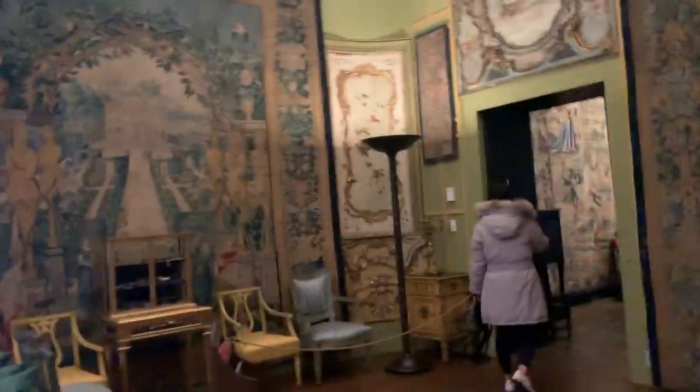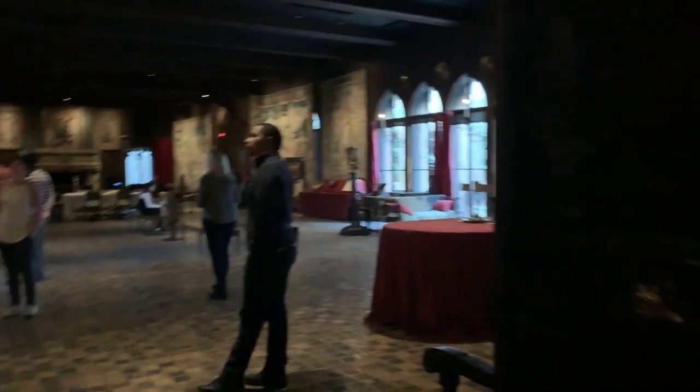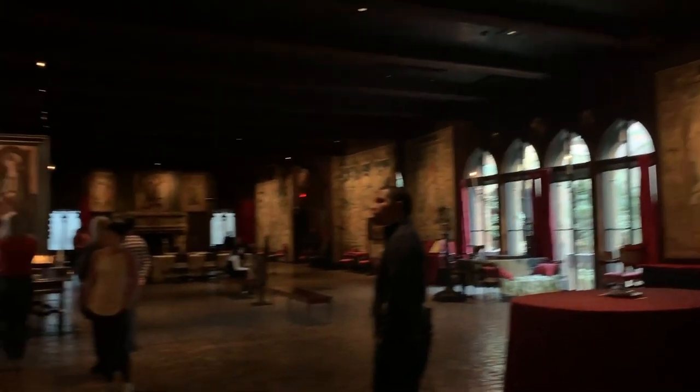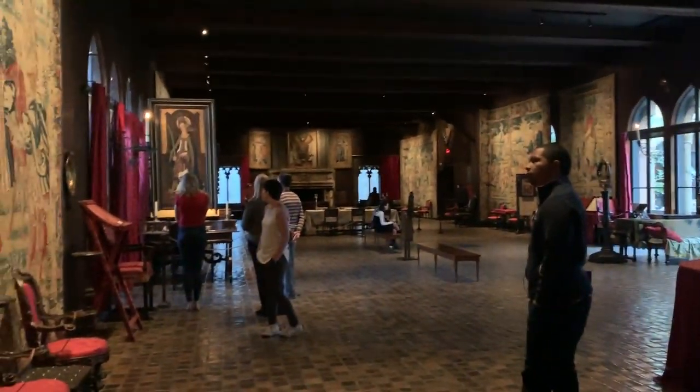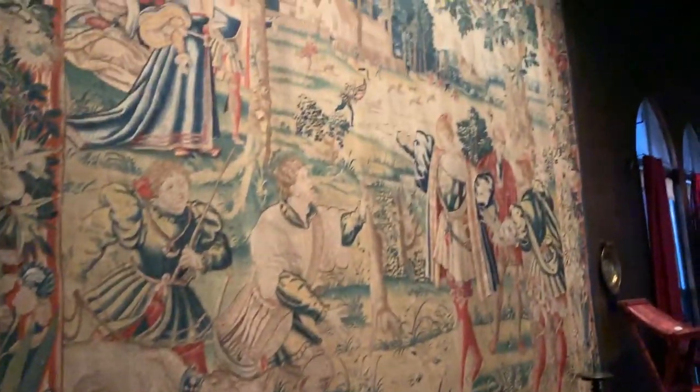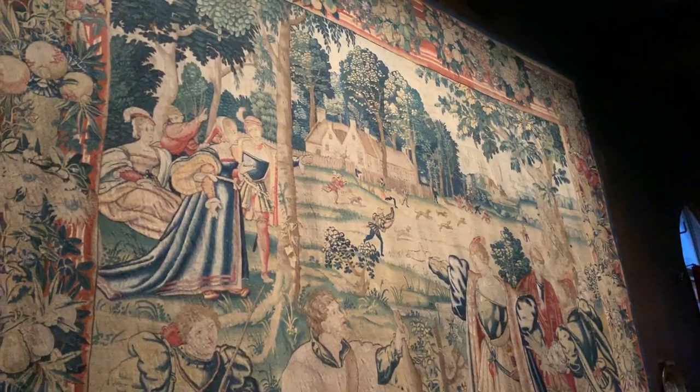This is the tapestry room. See, you'd know if you were in the tapestry room when you get to the tapestry room. Oh, this is the tapestry room. It smells good. It smells old. It's really dark in here. It just has that good old museum smell to it. A frame with no picture.